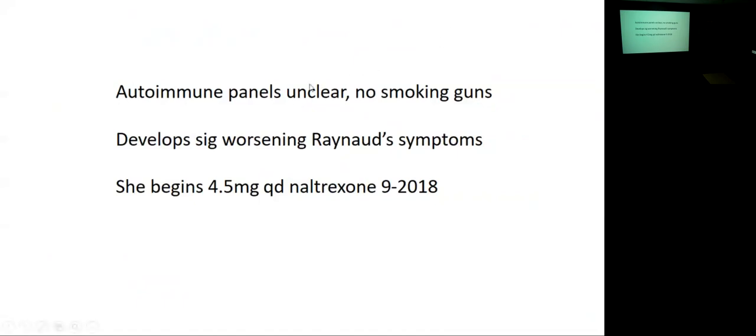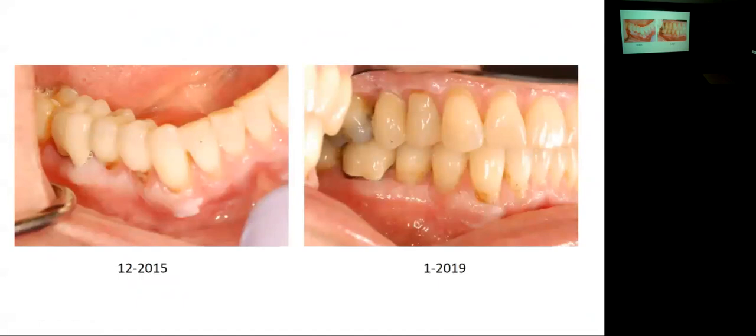Her autoimmune panels were unclear. There were no smoking guns anywhere. Pretty normal. She, however, had a long history of Raynaud's, and it was getting much worse. Her immunologist didn't seem to know what was really going on. So I put her on 4.5 a day in September of 2018.